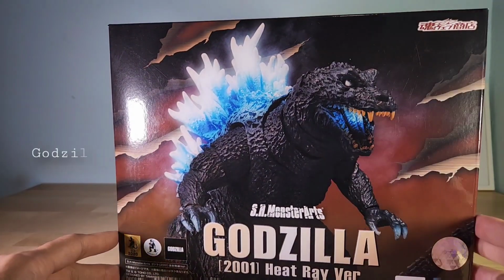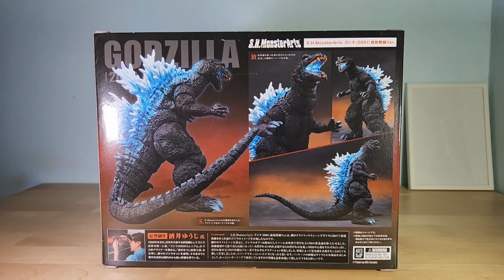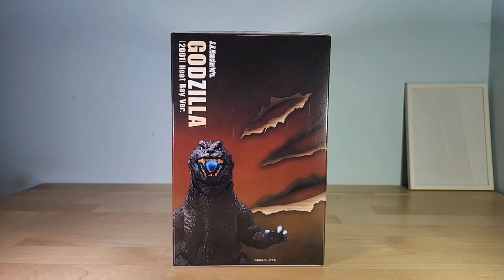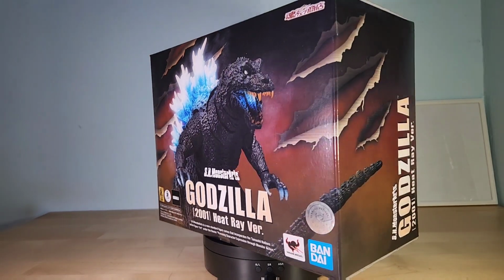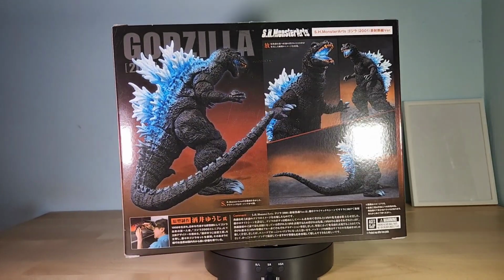More alternate color versions are released in place of having to re-release the same figure from years back. Case in point is Godzilla 2001 Heat Ray version. The glowing blue dorsal fins and mouth recoloring on the figure was meant to replicate the design in the night scenes of the film.